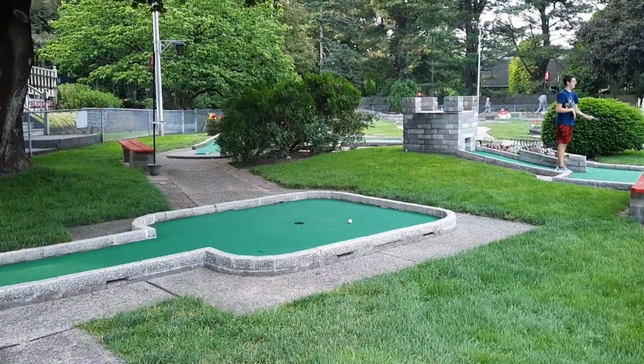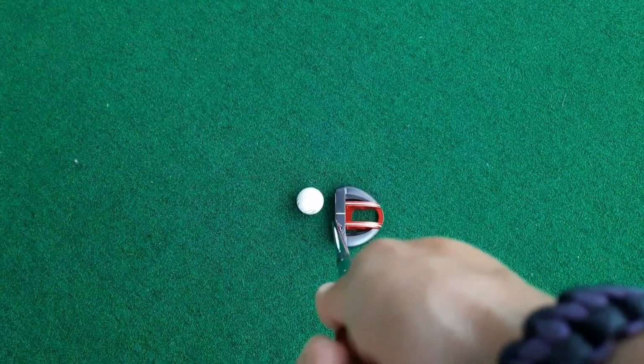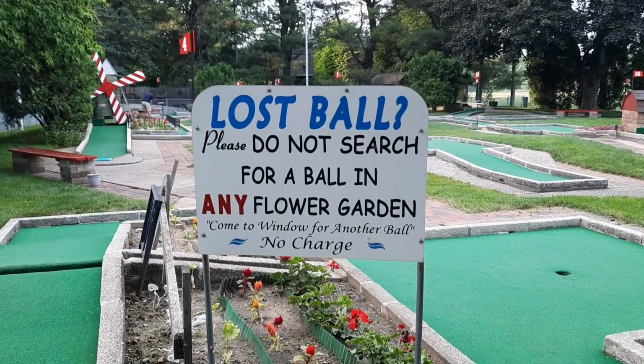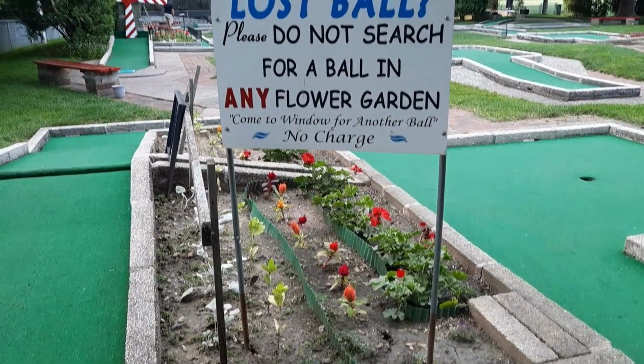Well, I didn't mess it up, but it could have been potentially bad. Okay, here we go. Get that in. Looks like that's a par. See that? Don't hit it in the flowers. Gotta go get another one. And it's all the way over there.